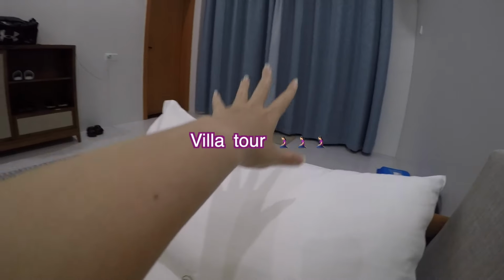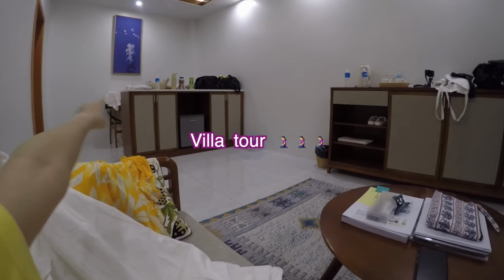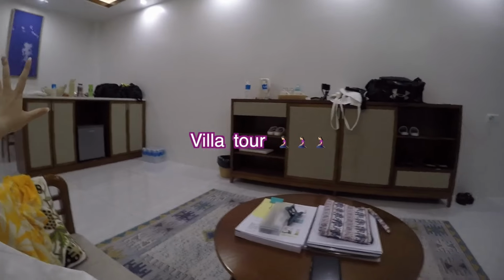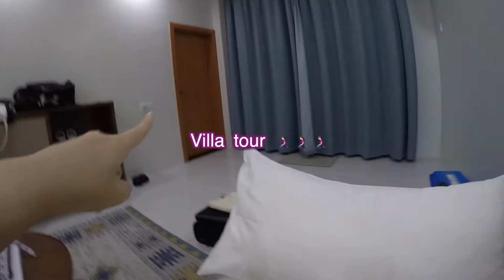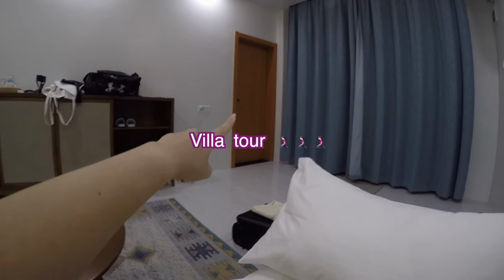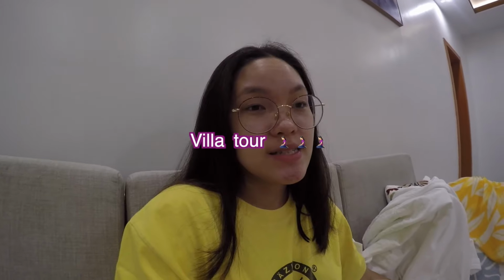What I love about this is that it's a family room, a family villa. We have a living room, which is this room. You enter from there and then there's a sofa and a table, some cabinets, and the kitchen area with chairs, or the bar area. And there are 2 bedrooms here. That bedroom is where my siblings are, and that bedroom is where my parents are sleeping.